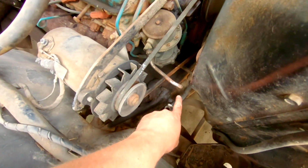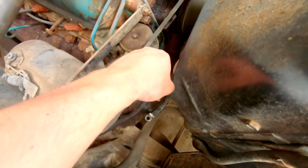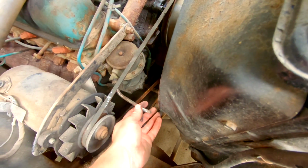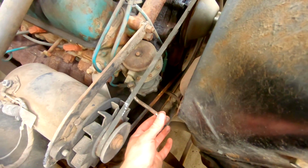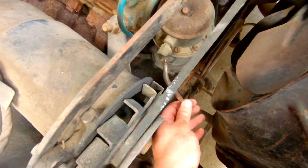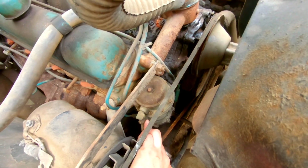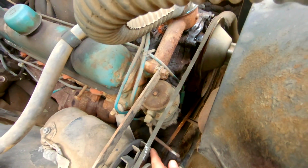So first of all, this is goofy because the fuel line actually runs on the driver's side down to the frame, or down to the gas tank. But this line has been cut, and I can literally turn that by hand. Obviously, the whole thing turns. Let me see if I get my hand in here.